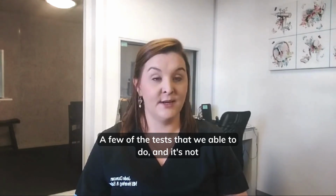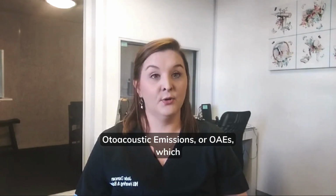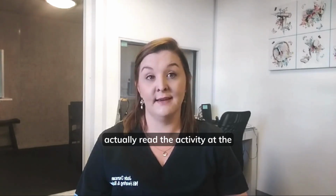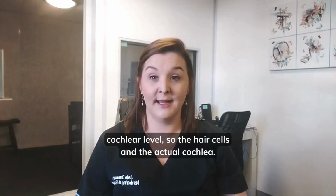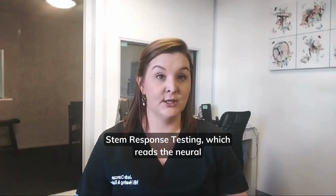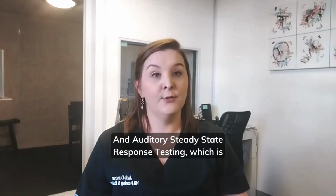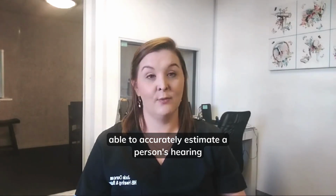A few of the tests that we're able to do, and it's not limited to these tests, are called Otoacoustic Emissions, or OAEs, which actually read the activity at the cochlear level, so the hair cells in the actual cochlea. Electrocochleography, or ECOGs. Auditory Brainstem Response testing, which reads the neural pathway of the auditory nerve. And auditory steady state response testing, which is able to accurately estimate a person's hearing.